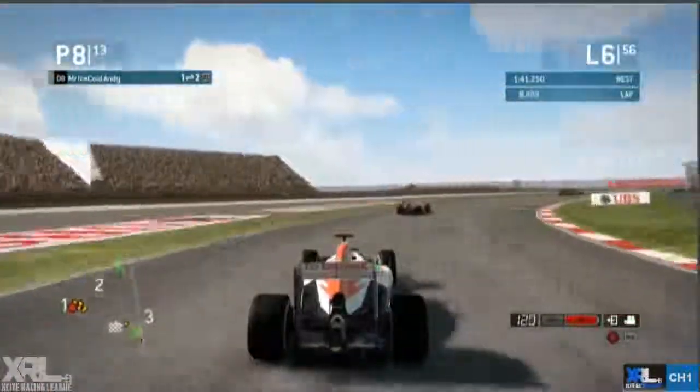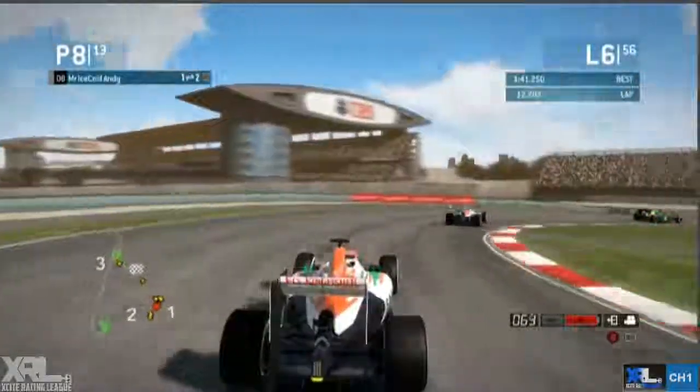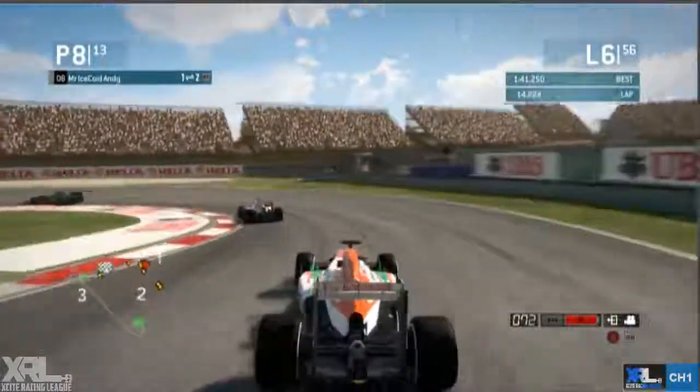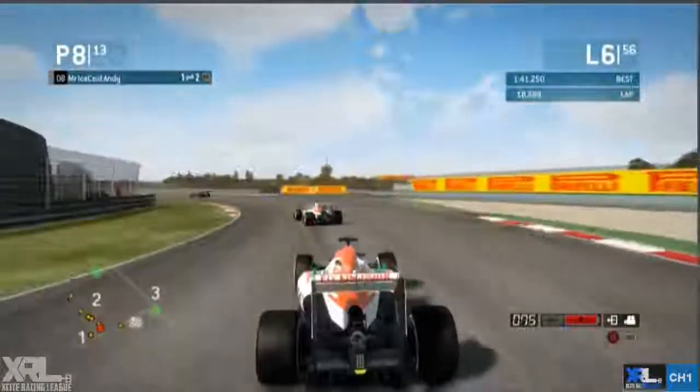I'm a little bit disappointed in Nige, really. It's not connected. Yeah, I know it's like he's facing the wrong way, but Perez got a penalty, so he wouldn't have been last. Well, and he's got good pace.